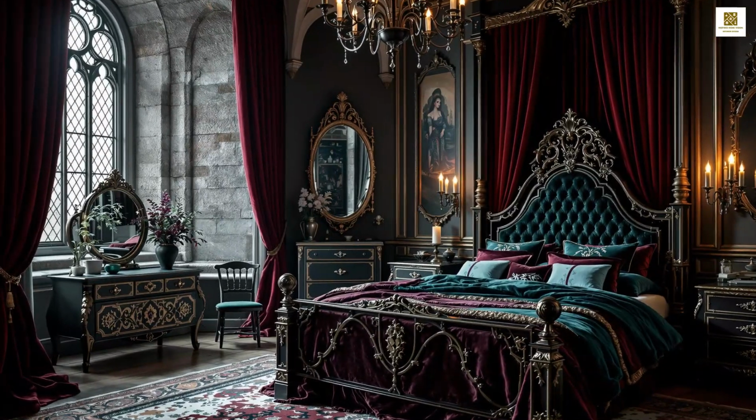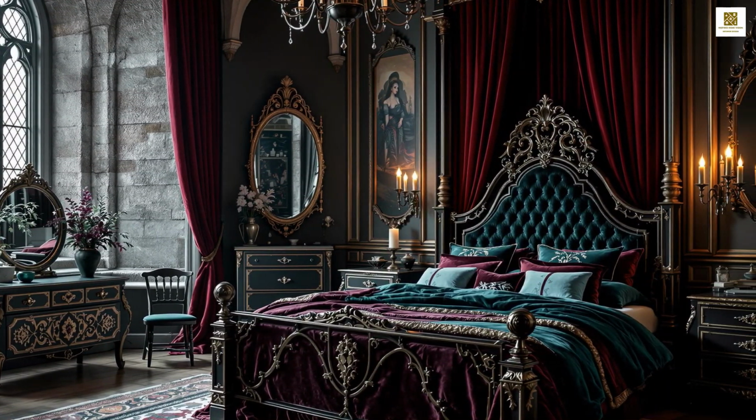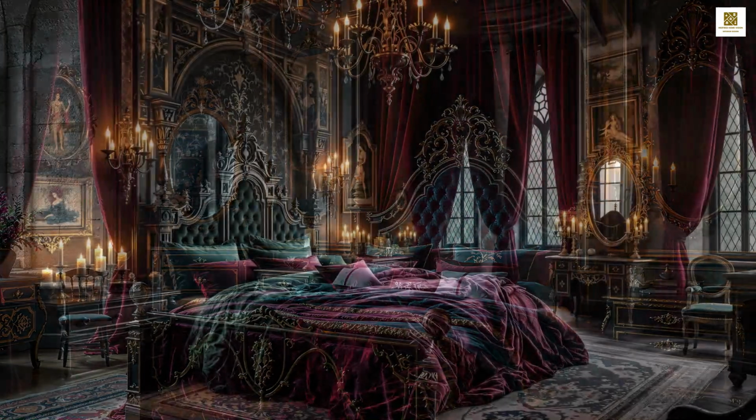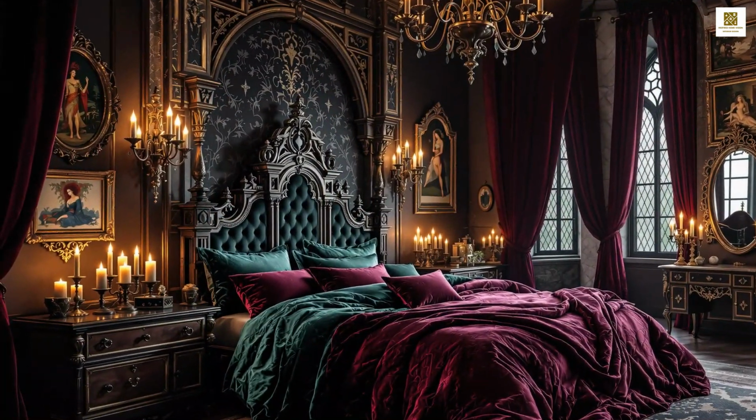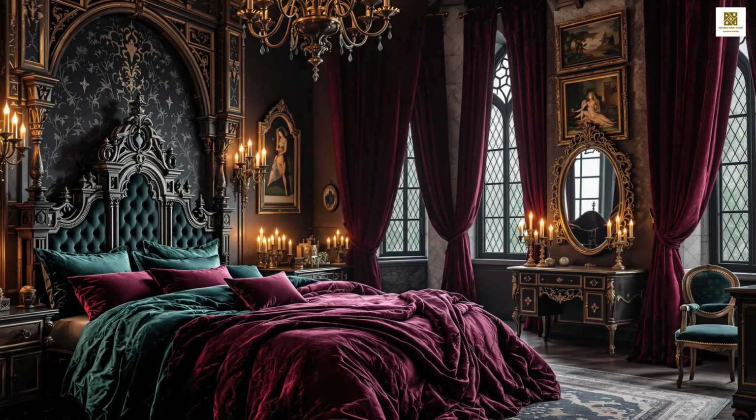It's draped in luxurious fabrics like velvet or silk, creating a sense of intimacy and seclusion. Imagine layers of plush bedding, a mix of textures and patterns in deep jewel tones, inviting you to sink into a world of comfort and luxury.